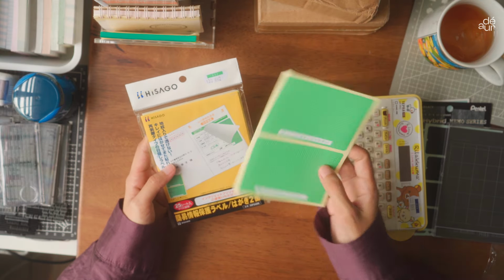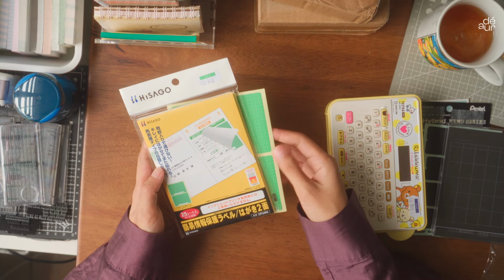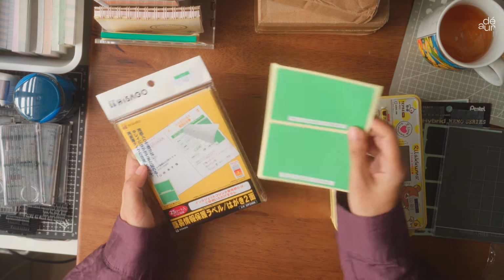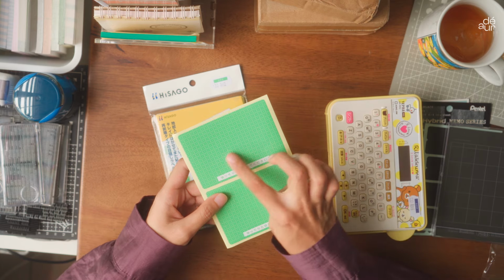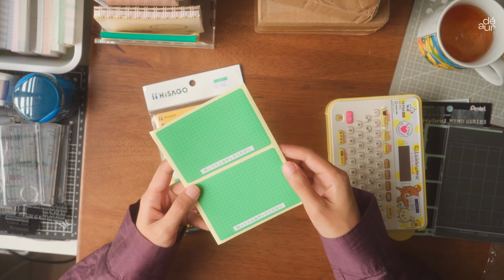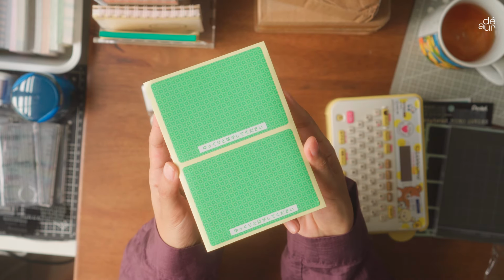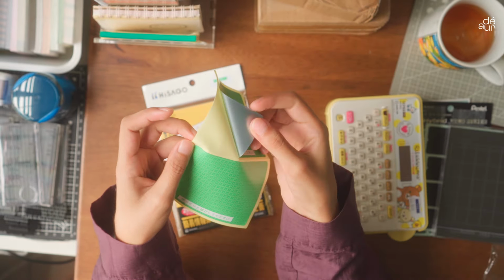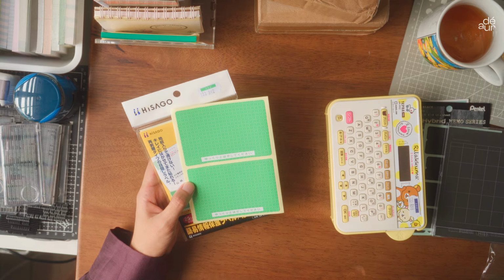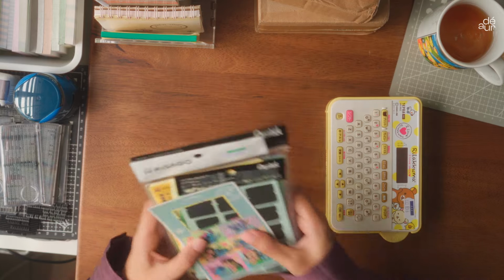So the next is this sticker that I find interesting, and apparently it's used to cover up the address when you post out a letter. And I don't know, I just find the pattern here with the combination of the Japanese letters to be very interesting. So in close up, this is the pattern on it, and it is a sticker. It looks like that. And I just think that it might be interesting to use it for journaling or some scrapbook. So yeah, I got them. So these are the stickers.